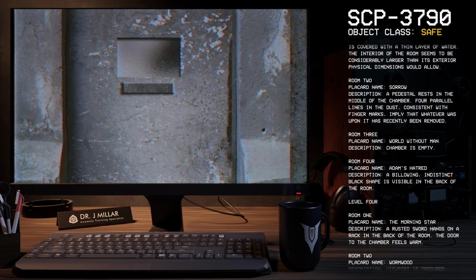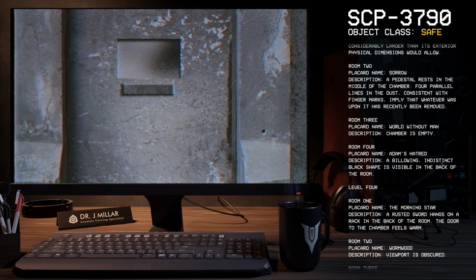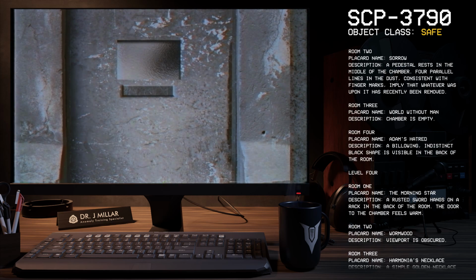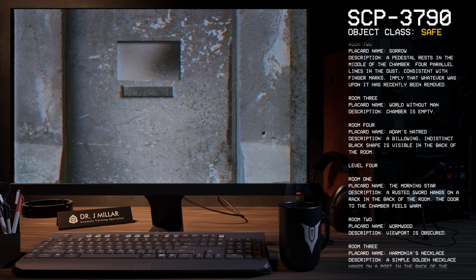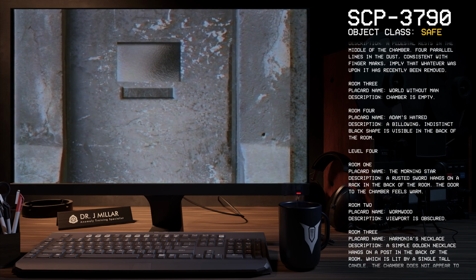Room 2. Placard name: Sorrow. Description: a pedestal rests in the middle of the chamber. Four parallel lines in the dust, consistent with finger marks, imply that whatever was upon it has recently been removed.